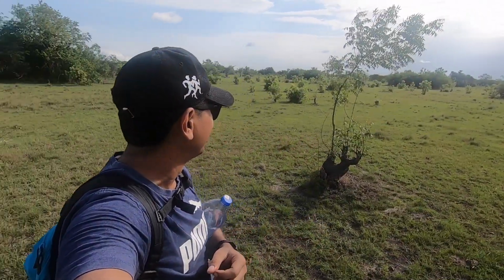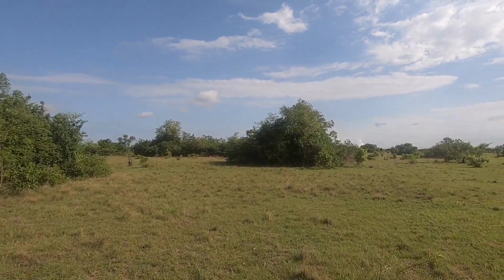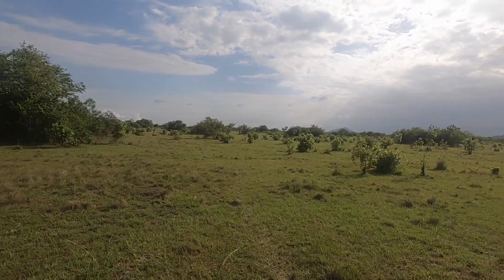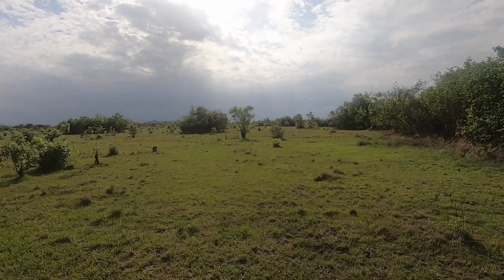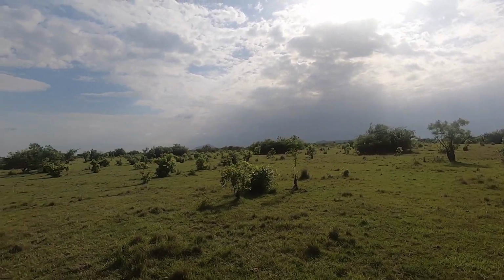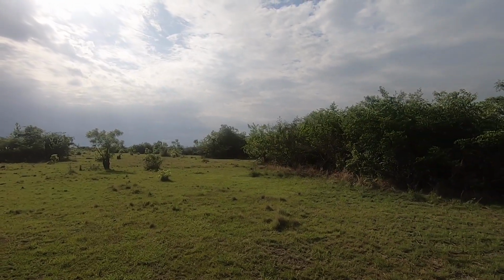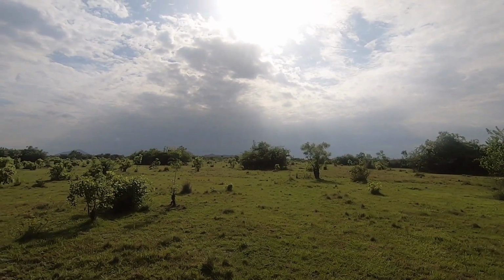Well, there's something about the open, wide, vast grasslands that makes me really happy. And I couldn't contain my joy just to witness this open grassland right in front of me. I took a moment here to try and step away from the realities of my life and just listen to the wind and the birds in the distance. It was blissful.